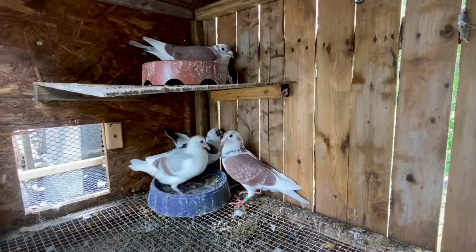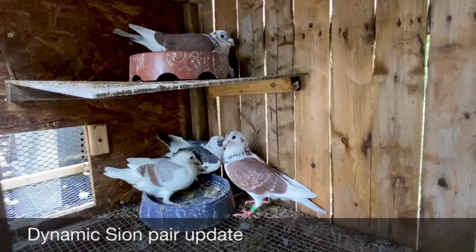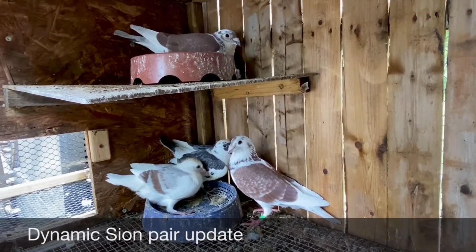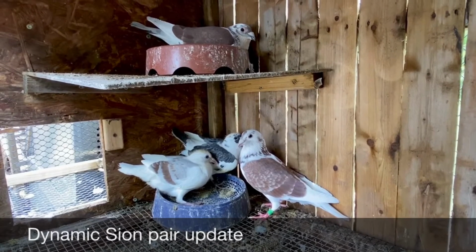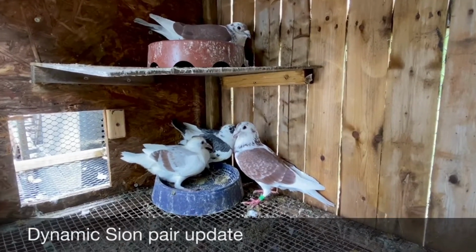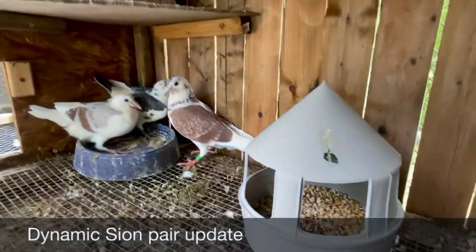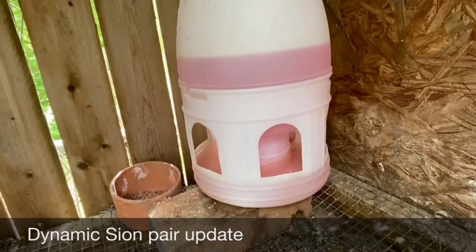Here's an update on that dynamic pair that I told you about. And they're doing well. The two youngsters are walking around on their own. They're not walking like they're crippled or anything like that. So they're standing up. They're even eating on their own too as well, in the feed tray. I haven't seen them eat the grit yet, but they are drinking as well.